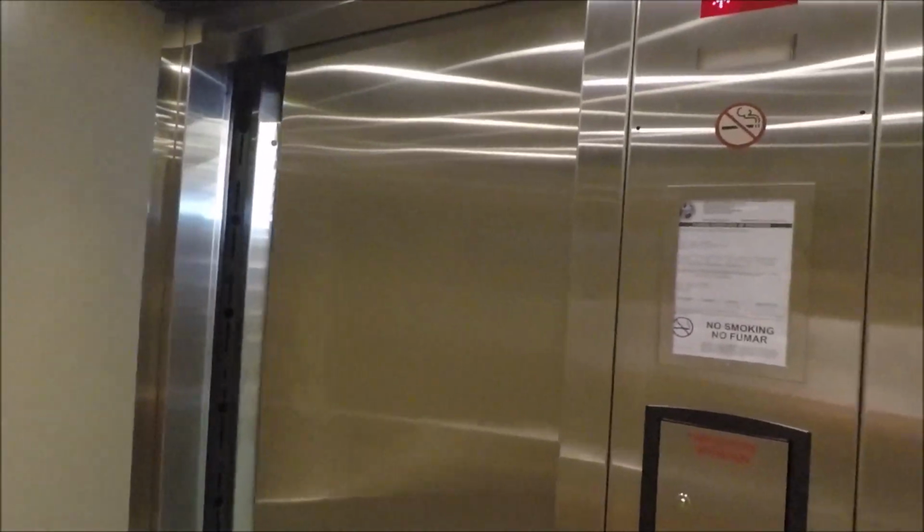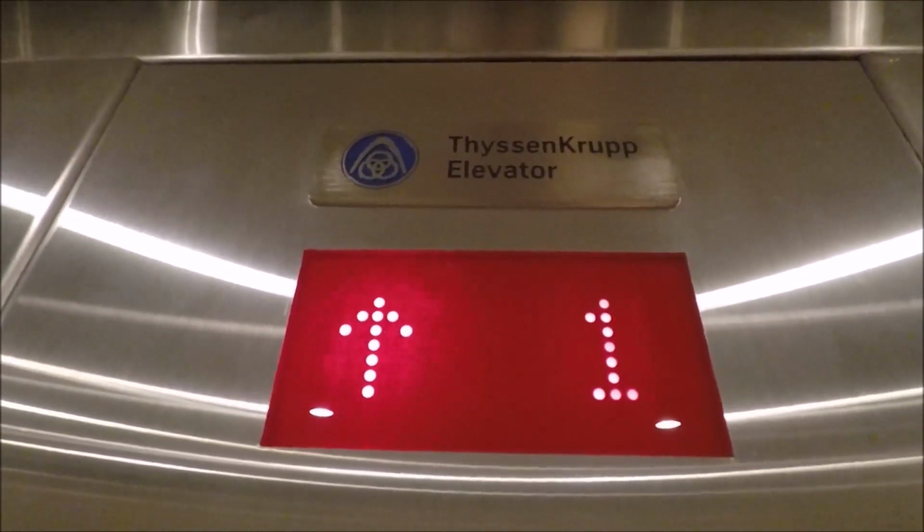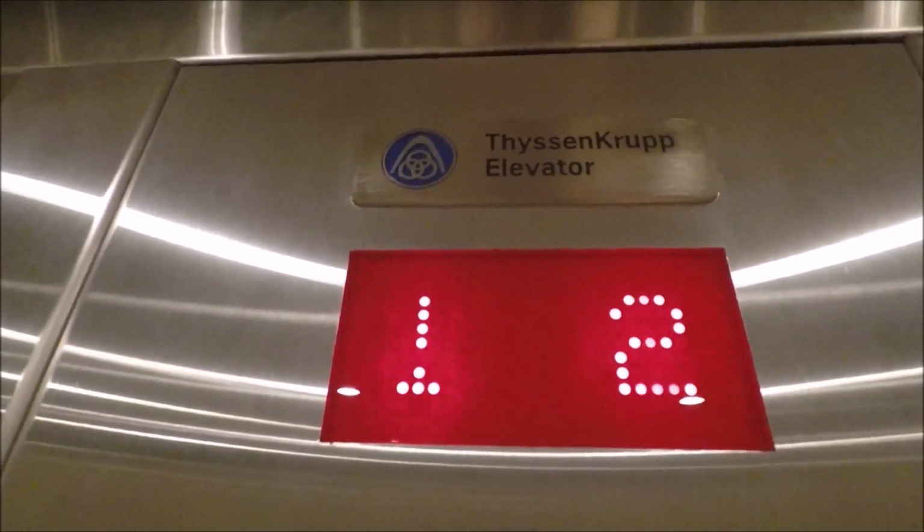These are the elevators at the Gulfgate Public Library in Sarasota, Florida. This is a February 2018 retake.